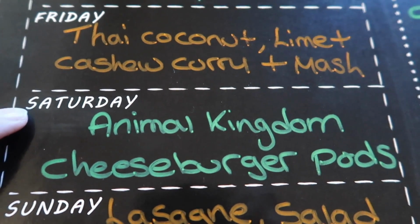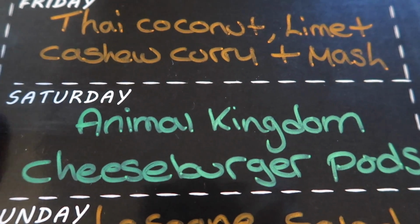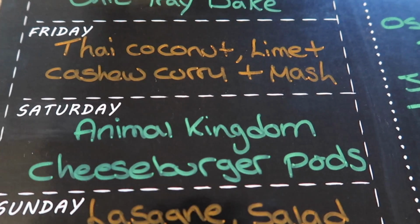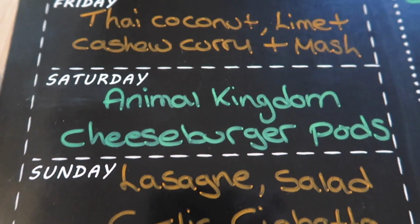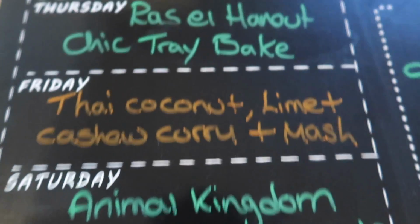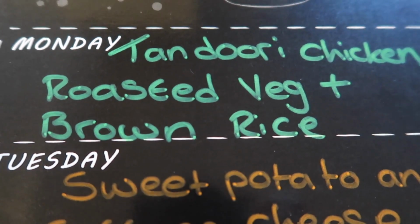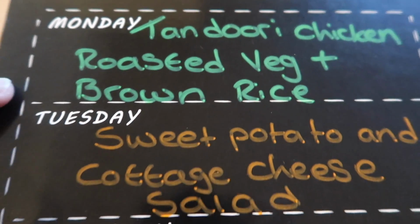On Saturday we're also going to be making Animal Kingdom cheeseburger pods, which are basically bao buns with mince and gherkins and ketchup and cheese slices in, so like a cheeseburger but you put them in bao bun mixture instead. Another one from our holiday, just to cheer us up a bit. I think it's nice, we can't go anywhere, we can't see anyone, so let's have some nice dinners. On Sunday I'm going to be making a lasagna with salad and the garlic ciabattas. Monday I'm going to be doing some tandoori chicken skewers, roasted vegetables, so there'll be roast leeks, roast courgettes, roast onions, basically anything you can roast, and I'm going to serve that with some brown rice.